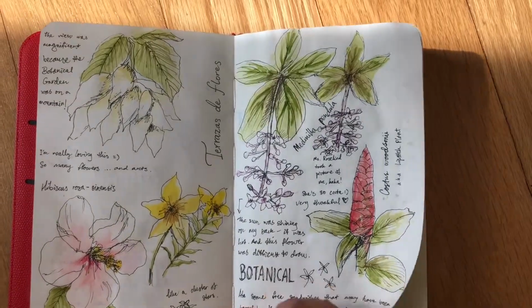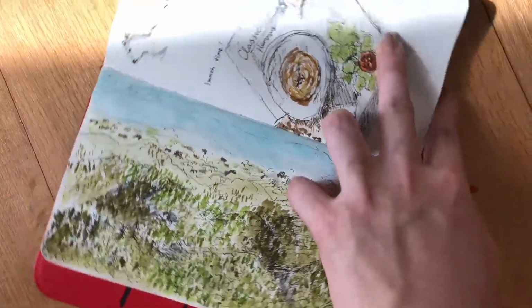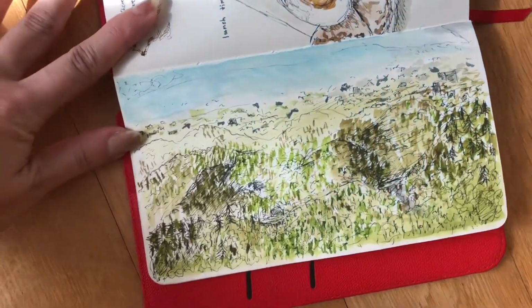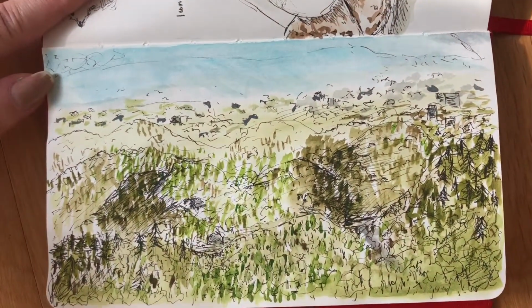And on the next page, it's the beautiful mountain view, which I attempted to draw and subsequently paint, because I feel like paint saves a lot of pictures, for me at least. So yeah, this was my attempt at the breathtaking view.